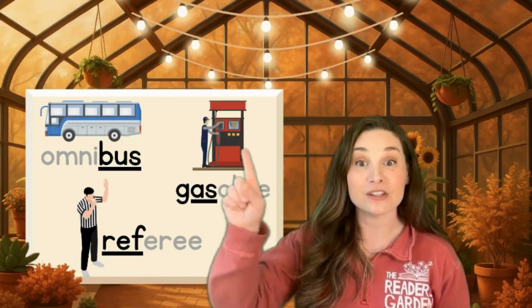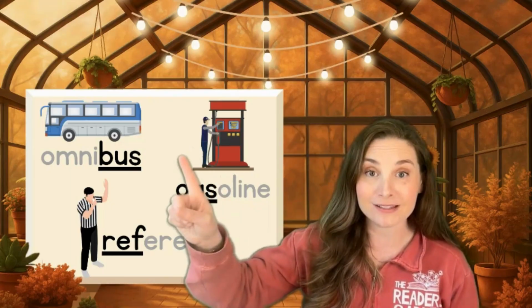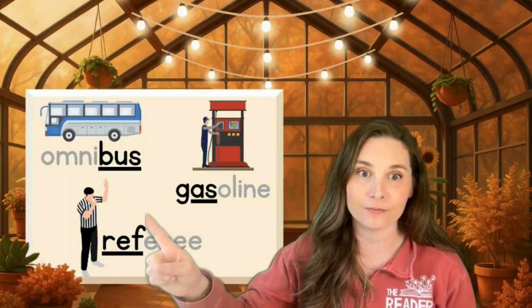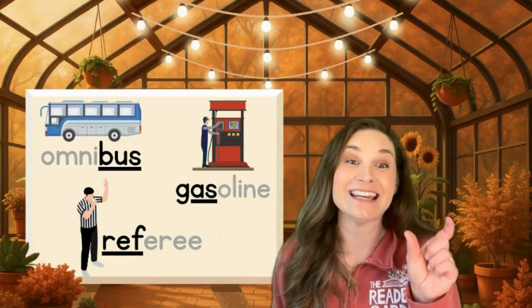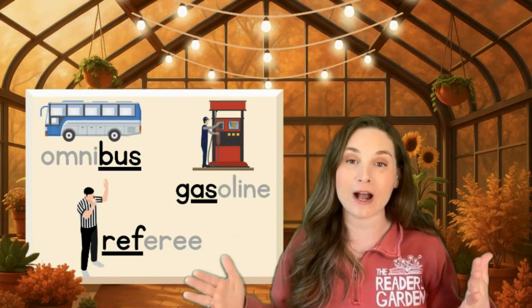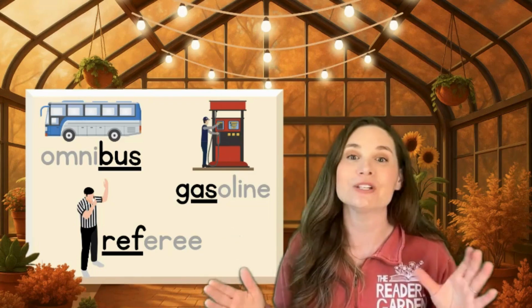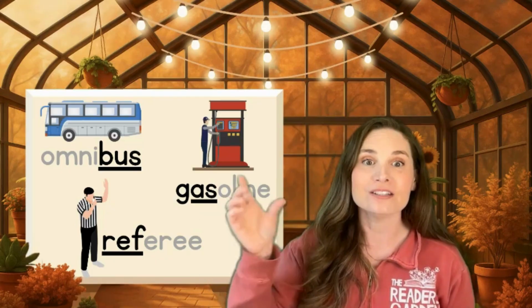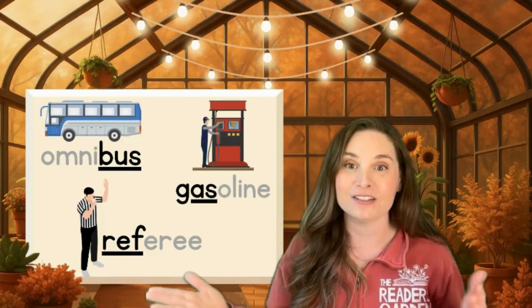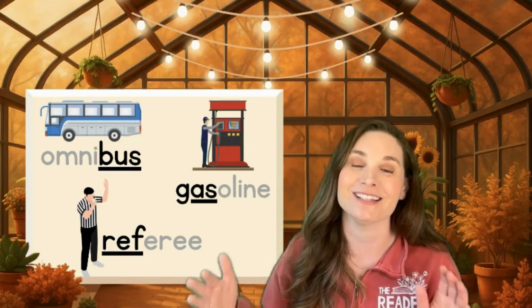And here's why. So that first word, the word bus, the next word gas, and the last word ref, they're actually nicknames for a long word. And so that's why they seem like they're rule breakers, but they're just nicknames. So a bus, the actual word for it, the long word, is omnibus. And so we call it a bus, but bus is its nickname.